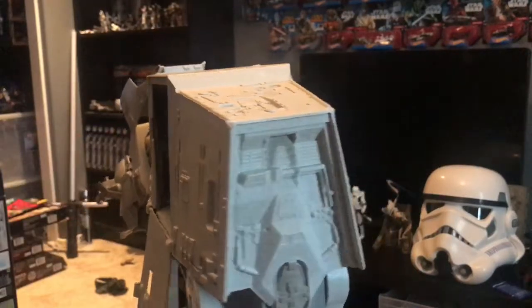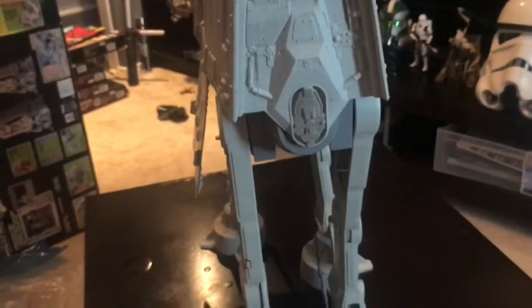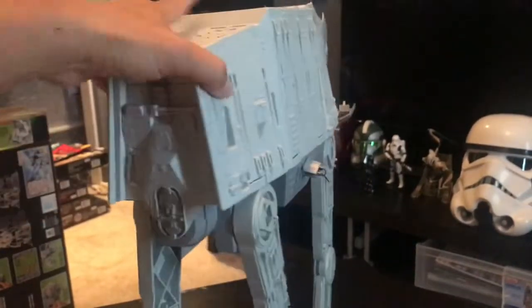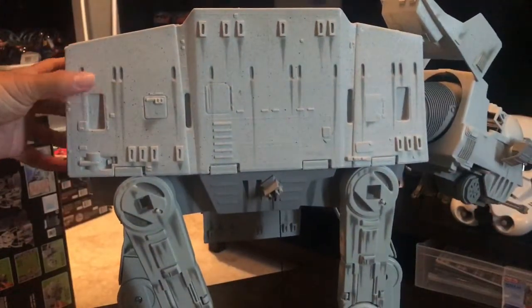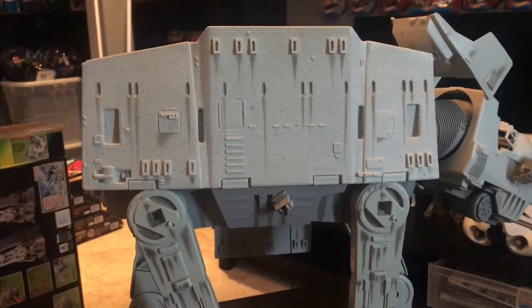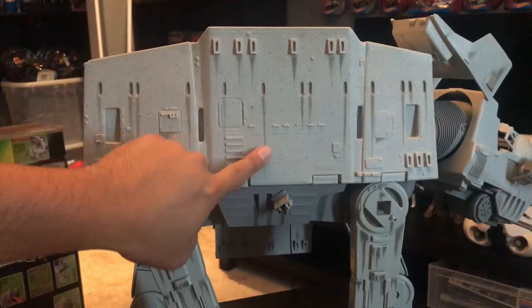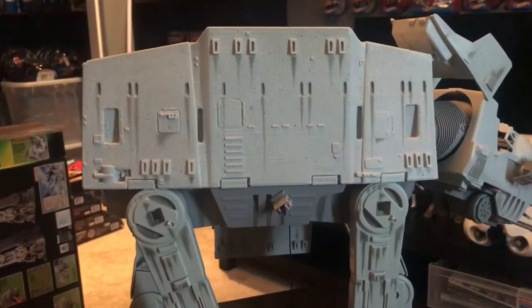There's a little more detail in the back. And the legs. I don't have a vintage one to compare and see the detail difference. Just by looking at the ones I've seen in some of the stores and the collector's sites, the color definitely, there was none of the little gray marks here that act like wear and tear on it. They definitely didn't have those.